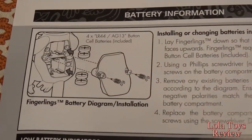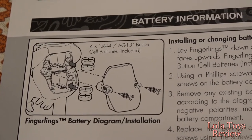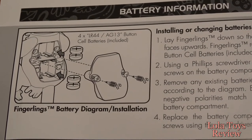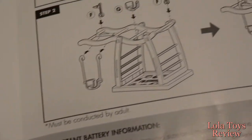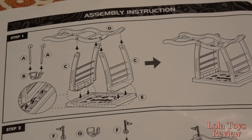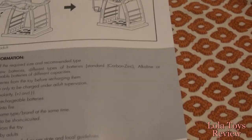So for the monkeys, looks like they take 4 little AG13 LR44 batteries, which is included, that's nice. And the diagrams in the picture, as you can see. I farted! Bella farted again, Lola? Yeah. And the instruction shows you how to assemble the swing set.